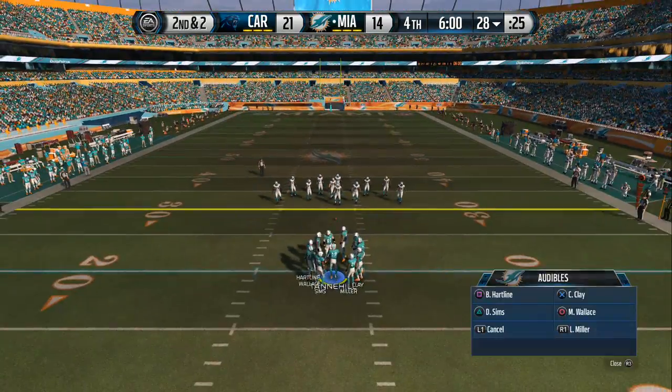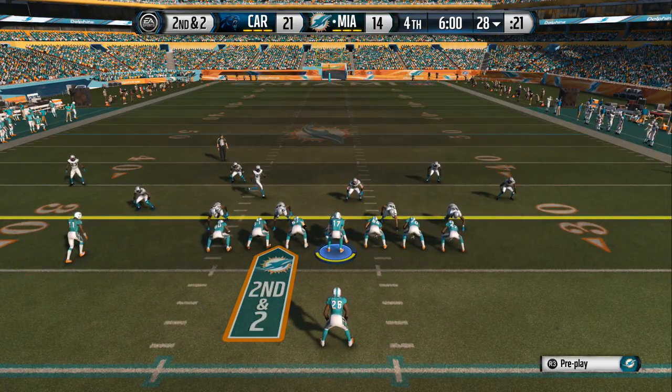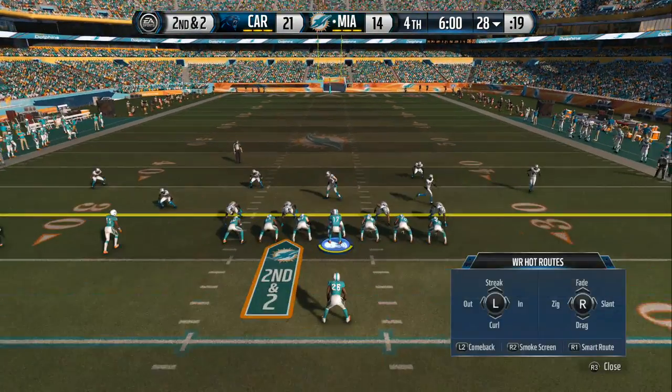That was a nice reception, but not enough for the first down. Second down coming up. Two tight ends on the field here.